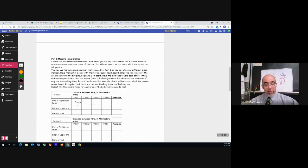Then you're going to do the same thing on the back of the upper arm. And once again, you can do this to yourself. You don't need somebody else for it. You're going to want to not have a shirt in the way, and then poke. And if you feel 2, move them closer together, poke. And if you feel 2, move them closer. Whenever you feel only 1 point, that's when you stop and you measure it. And then again, on the back of the neck.